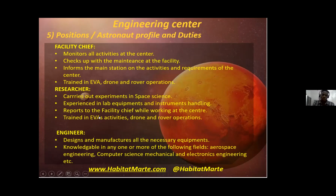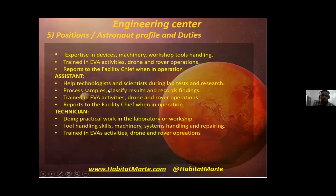The researcher is also trained in EVAs, that are outdoor activities on Mars, and drone and rover operations. We have the engineer. The engineer's duty is to design and manufacture all necessary equipment, knowledgeable in one or more of the fields: aerospace engineering, computer science, mechanical, and electronics engineering. The engineer is supposed to be an expert in devices, machinery, workshop tools handling, and trained in EVA activities, drone and rover operations. The engineer reports to the facility chief when in operation.